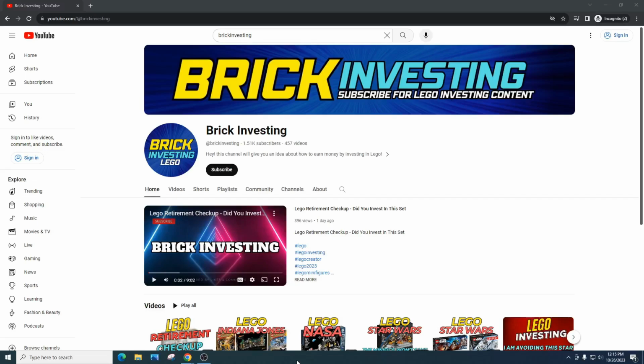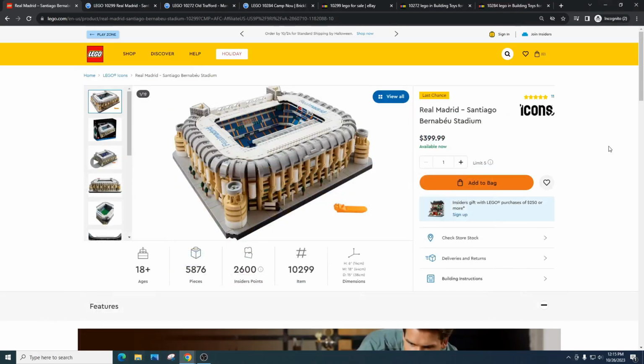So today we're going to be talking about a set that can be used for city building. And I'm not talking about the small city sets. Those absolutely suck. I'm talking about larger buildings such as the bookshop, Assembly Square, police station type. So this set is the Real Madrid Santiago Bernabeu Stadium. I know I'm butchering that. I apologize. So this set is retiring at the end of 2023.